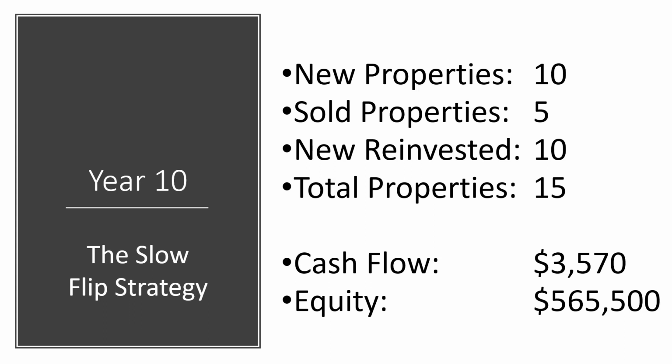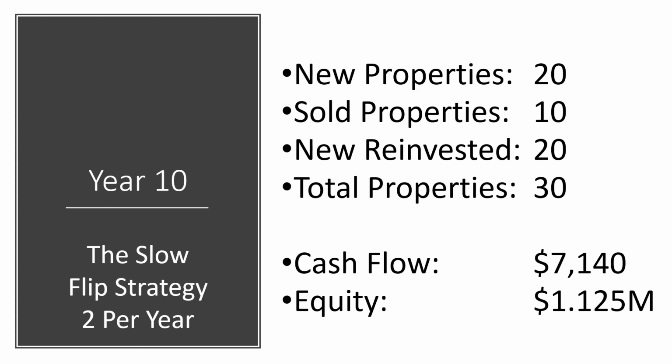But this is only if you buy one property a year. So if you buy one property a year and you don't use the slope flip strategy, you're a multimillionaire. If you buy one property a year using the slope flip strategy, you're now, almost any way you look at it, probably a multimillionaire. But what if you buy 2 properties a year?